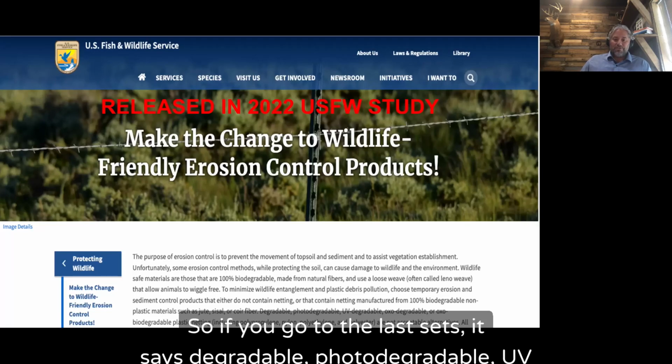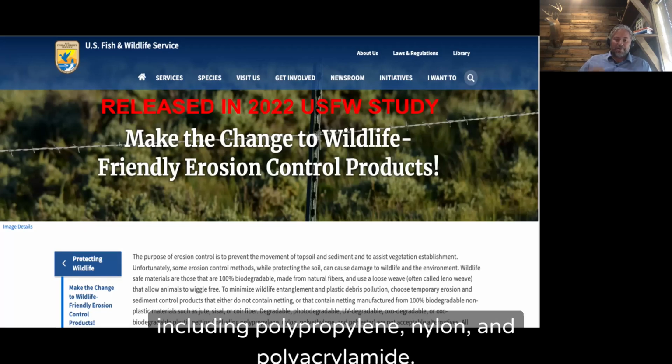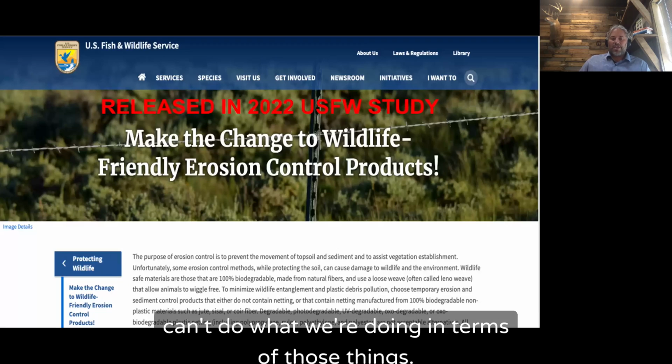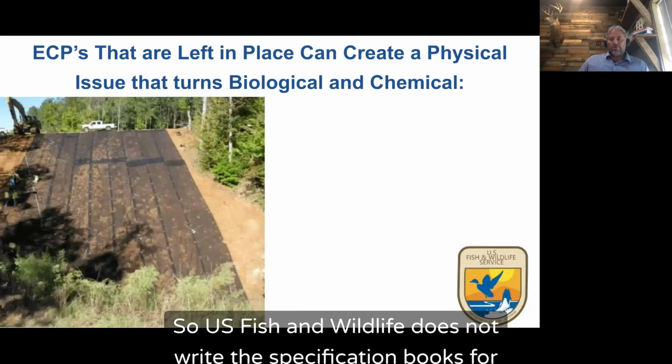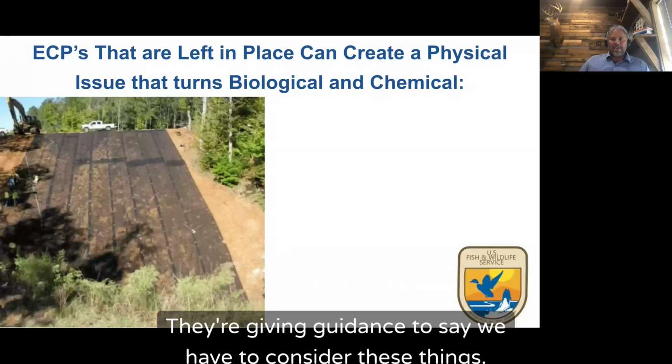So if you go to the last sentence, it says degradable, photodegradable, UV degradable, all these different types of degradable plastics, including polypropylene, nylon, and polyethylene, are not acceptable alternatives. The U.S. Fish and Wildlife Service is looking at this saying, hey, we can't do what we're doing in terms of those things. So U.S. Fish and Wildlife does not write the specification books for the EPA or the state level. They're giving guidance to say we have to consider these things.